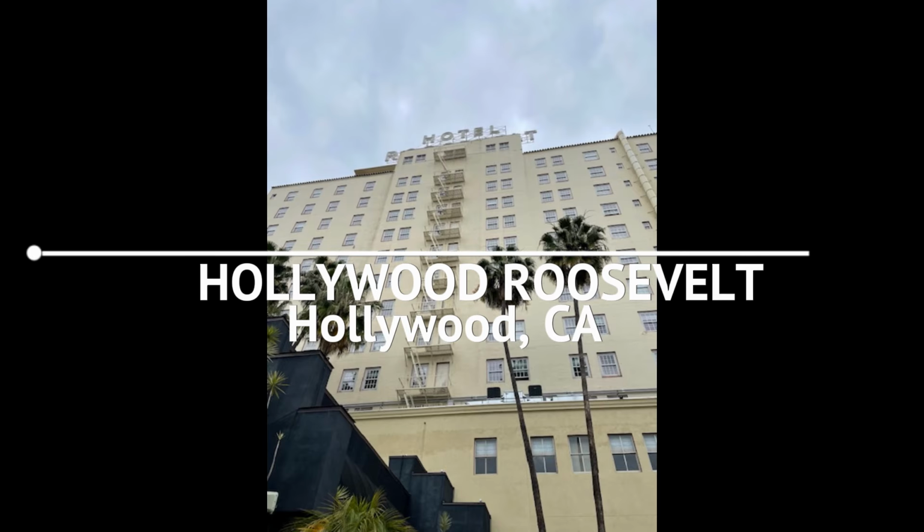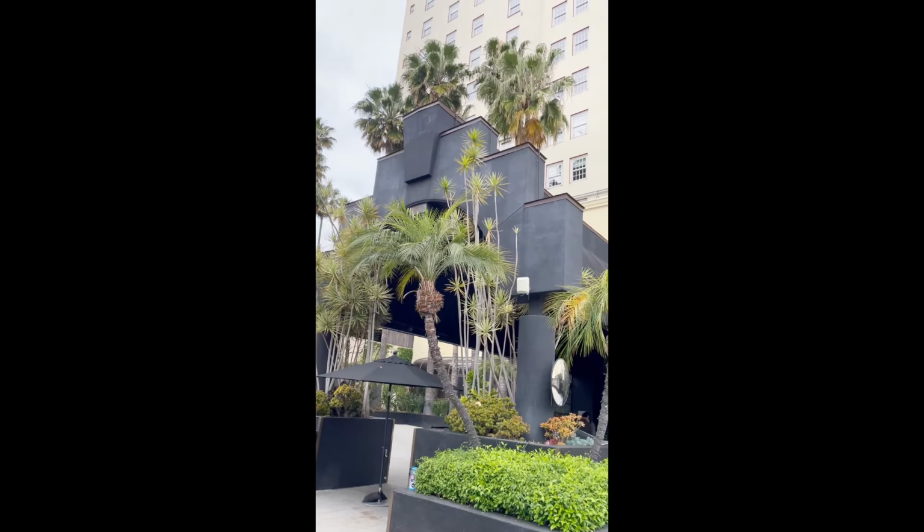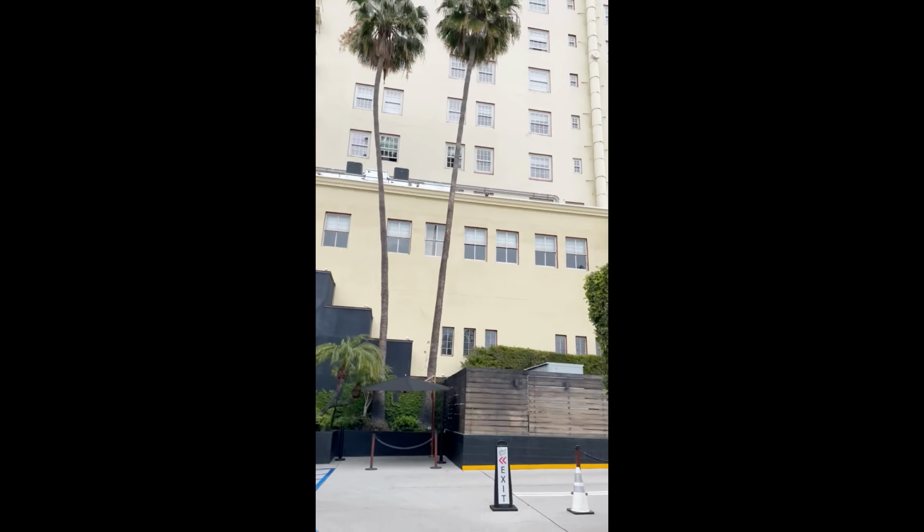Come join me today as I spend one night at the Roosevelt Hotel in Hollywood, which is an historic and perhaps haunted hotel. Upon entering this hotel, you can see the features of this 1926 Golden Era built hotel. It was financed by Louis B. Mayer, Mary Pickford, Douglas Fairbanks, and Sid Grumman, costing $2.5 million, which would be approximately $45 million today.